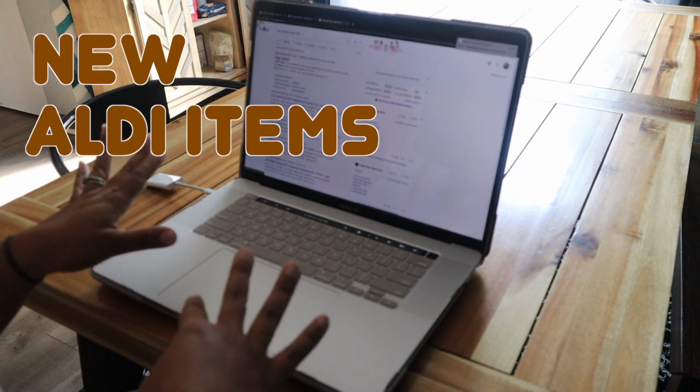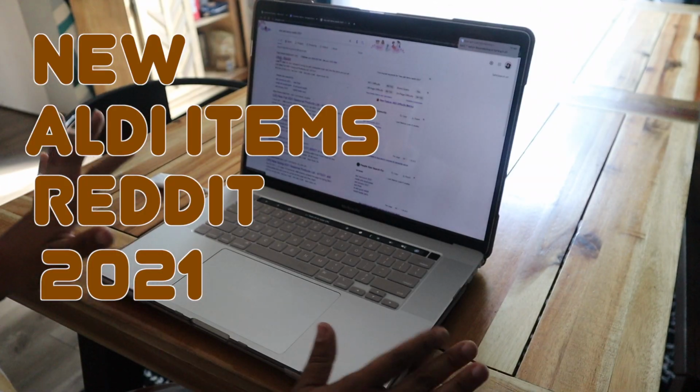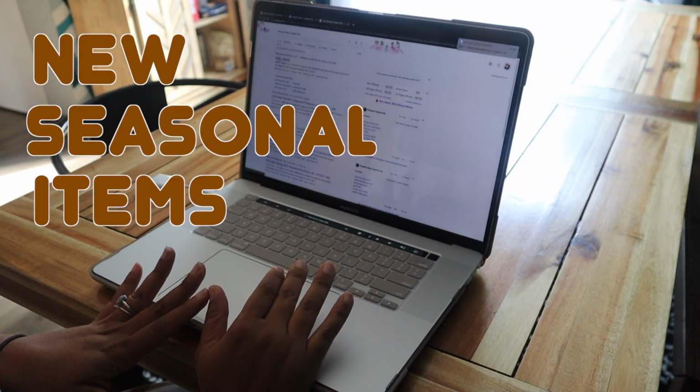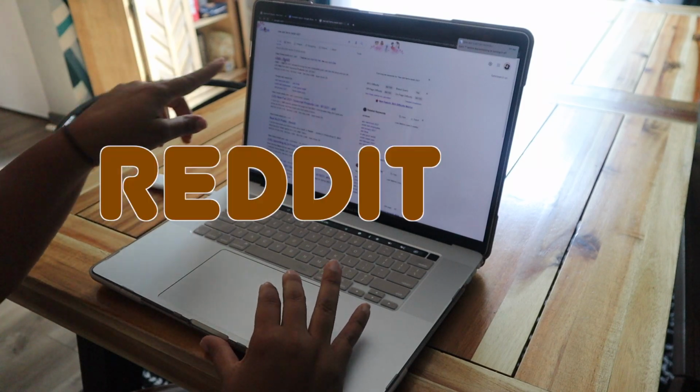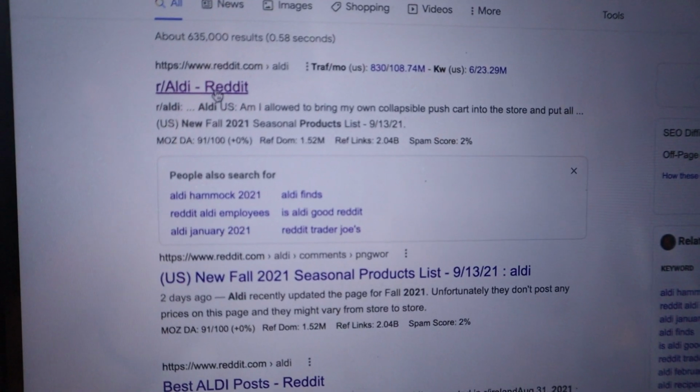But let's go ahead and look at the Reddit feed, see what they have, and see if there's anything new. I saw a few things on there, but let's see what's there now because people have been posting stuff literally all week. So literally all I type in is new Aldi items Reddit 2021, or you could also type in new seasonal items Aldi or anything like that, but just put the word Reddit in there and it will pull up a Reddit feed for you to click on.